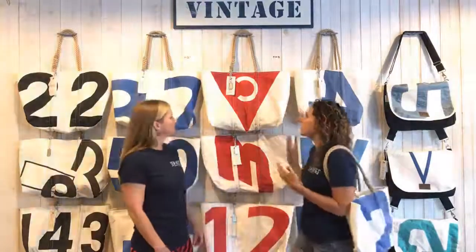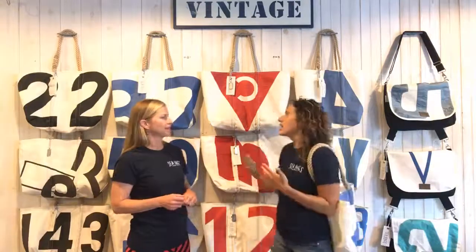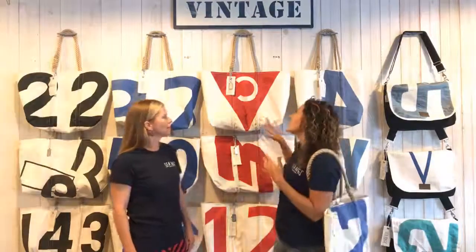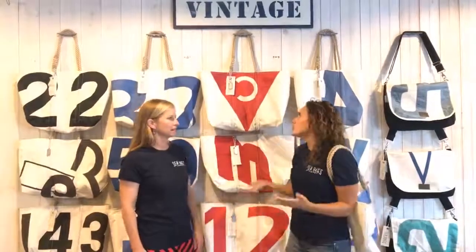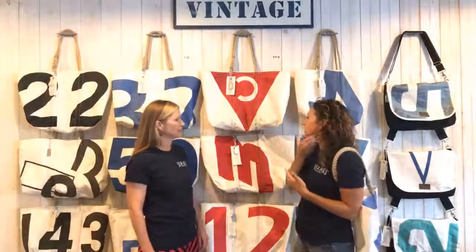Yeah. So basically, on every sailboat, there's the mainsail, which is the largest sail, and that has identifying features like racing numbers and sailmakers' logos. Out of the whole giant sail, the insignia is only a small part of it. So these are actually pretty unique. They're not quite super rare, but for every sail we get, we only get one or two vintage bags out of it. So that's why these are so cool and unique.